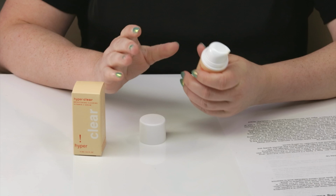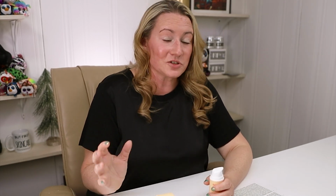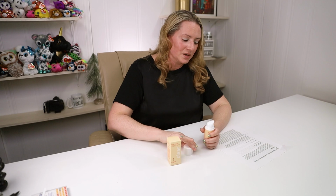So they recommend applying this to clean skin in the morning or at nighttime. I will say, if you're going to use a vitamin C serum, use it in the daytime. You're going to get the most bang for your buck using it in the daytime. It helps your sunscreen work better to protect your skin from damage from the sun and environmental damage. So if at all possible, use it in the morning. And if you want to use it at nighttime and you don't have any issues with that, go for it. But I recommend at least using it once a day in the morning, whenever at all possible.